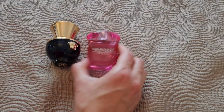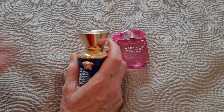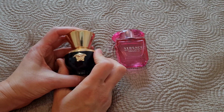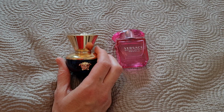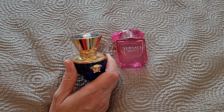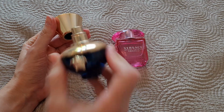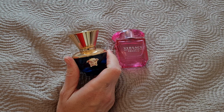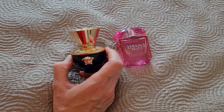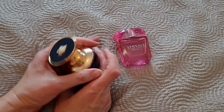Now let's move to Versace. Let's start with this one. This is Versace Dylan Blue. I bought this one. I never used it for some reason. I don't know why. It's mainly a fruity fragrance. I can't detect any predominant note here. I get black currant, maybe. It's mostly a fruity scent. It should be decluttered, but I will give it another chance and put it in the like bin.